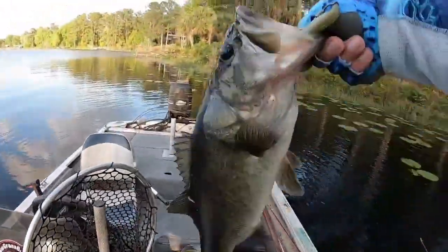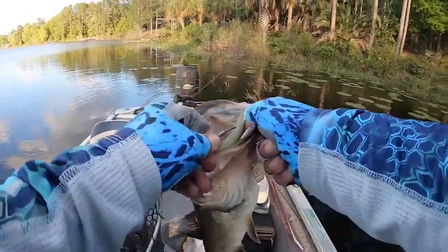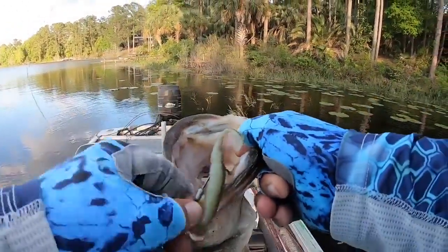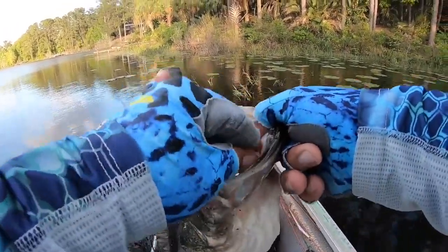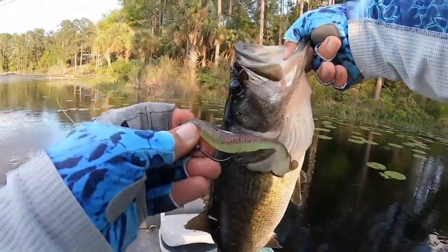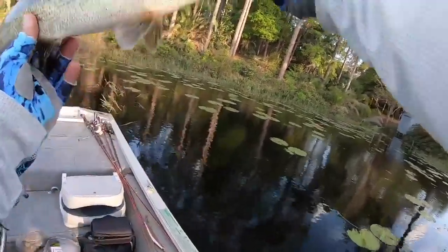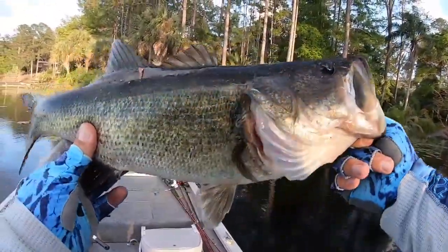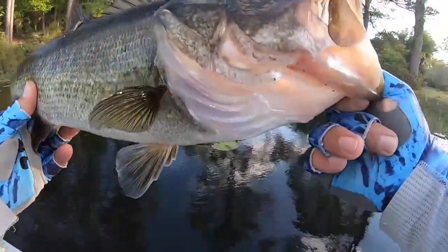Look at that bucket. Woo. Check it out, guys. Look at that. That Swimbait, he inhaled it. I can almost get my whole fist in there. It's a good 4-pounder anyway. There it is. There's the RUNCL Swimbait, and there's a giant. Oh, Nelly. Look how big and long she is. Ah, what a thing of beauty. Whoo, what a thing of beauty.